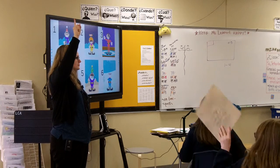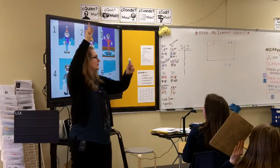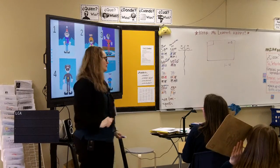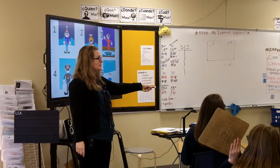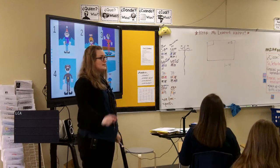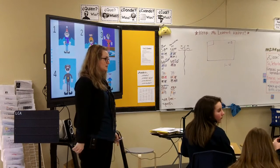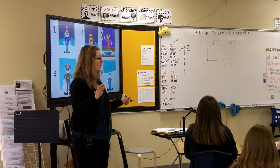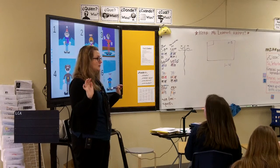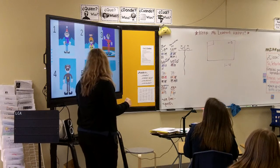Uno. So if you are number 1, you should have your board in the air. Okay, good. Now, if Cam would have put his board up, their team wouldn't get the point because he's not number 1. If Mason and Graham put their boards up, their team wouldn't get the point because they're not following the directions of putting the correct one up. Good? Questions before we officially start for points? Okay, here we go.